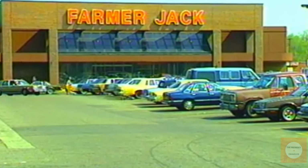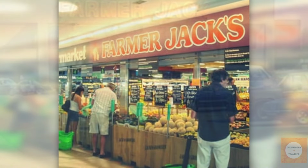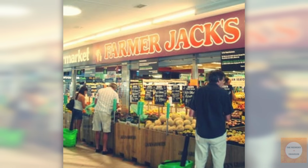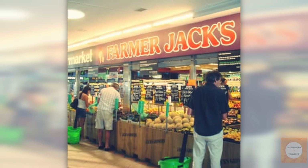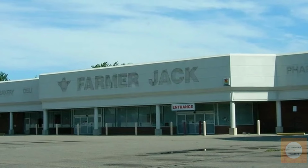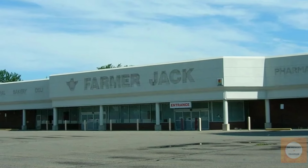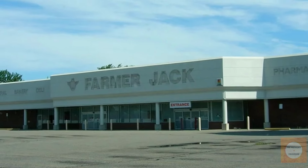Around the same time, a cashier strike in Michigan cost the company millions, marking the beginning of its downfall. By the late 1980s, Farmer Jack was experiencing losses, leading to the sale of its 79 Michigan stores to A&P, with many converted to the Farmer Jack banner. While initially profitable for A&P in the 1990s, the chain failed to adapt to lower-priced competitors like Kroger in the new millennium. Stores began closing, and by 2007, the last Farmer Jack location shuttered.